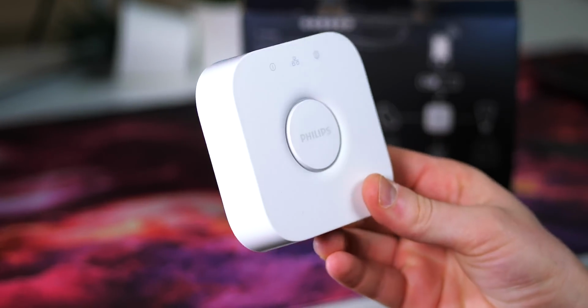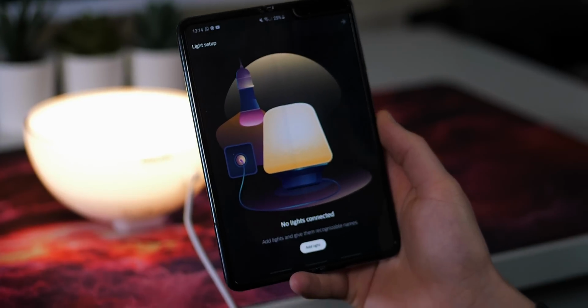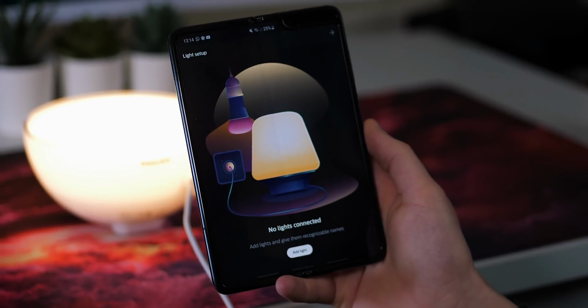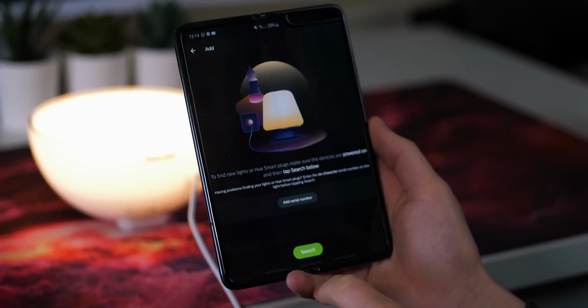So in order to set everything up, you will firstly need to start with the bridge unit, plug it into power, connect the Ethernet cable to your router, and download the Philips Hue app, which is available on the Google Play Store and the iOS App Store. Follow the instructions, it is dead simple to do.